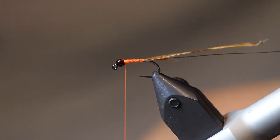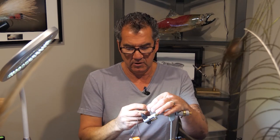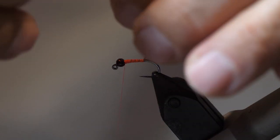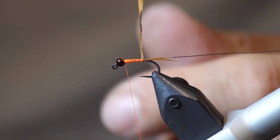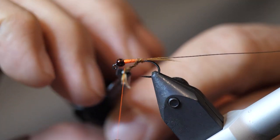Now that we have the rib tied in, I'm gonna take some of my hackle pliers, hook it onto my pheasant tail, just spin it a couple times. Just spin it, and that just makes it a little tougher. And we're just gonna wrap it forward to form the body, and wrap it right up to the bead.